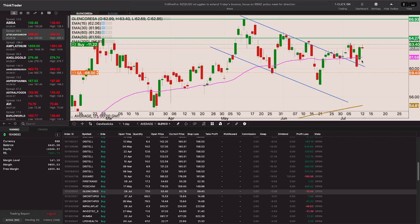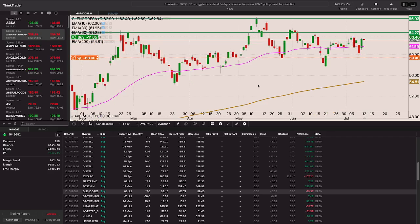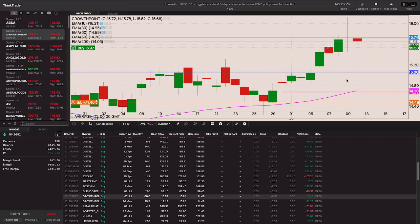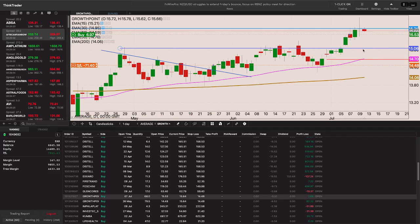Exaro holding that 50, staying on the right side of that 50-day exponential moving average, looking quite well. Stop is looking fairly decent there, so I'll just remove that. Don't need it anymore. So if you can get through that 64 and some change level, I'll be adding to the position. Growthpoint, looks like it's struggling, there's still a seller there at 1740, 1774, 1775. Looks like there are still some sellers there, but if you can get through that level, I'll be adding to my position with a stop loss at the 1470 level.